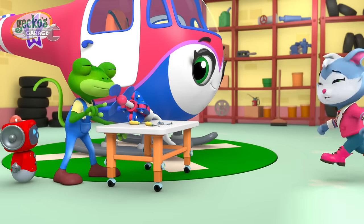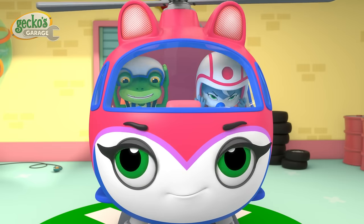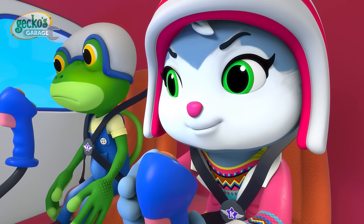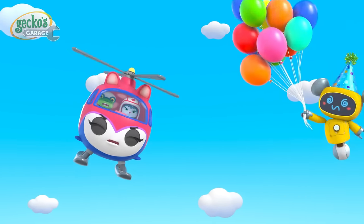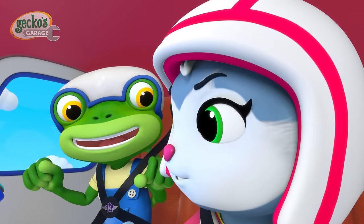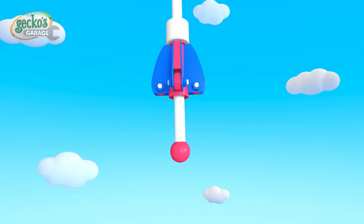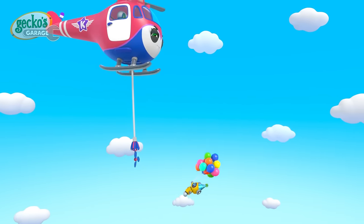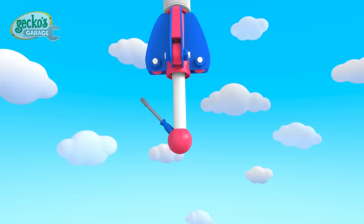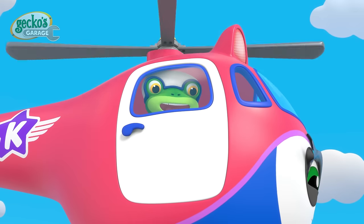Gecko! Yellow is holding too many balloons and she's floated up to the sky! Vamanos! We're coming, Yellow! Those balloons make it very difficult to get close, Gecko! Time to test my improvements to Helena's grabbing arm! Try and push Yellow back towards the garage. To lower Yellow down nice and slow, we'll pop one balloon at a time. Hang on, Yellow! You're almost down!